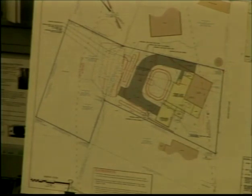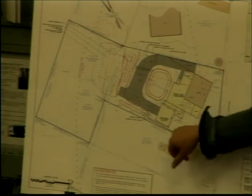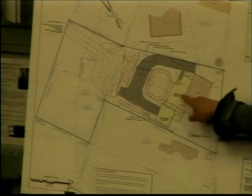Expanding that structure to no longer allow the view from the back deck. Okay, so in this photo, the structure on the right is the house that's proposed to be expanded, and on the left is the garage that's proposed. Correct. Okay, yeah. Thank you.